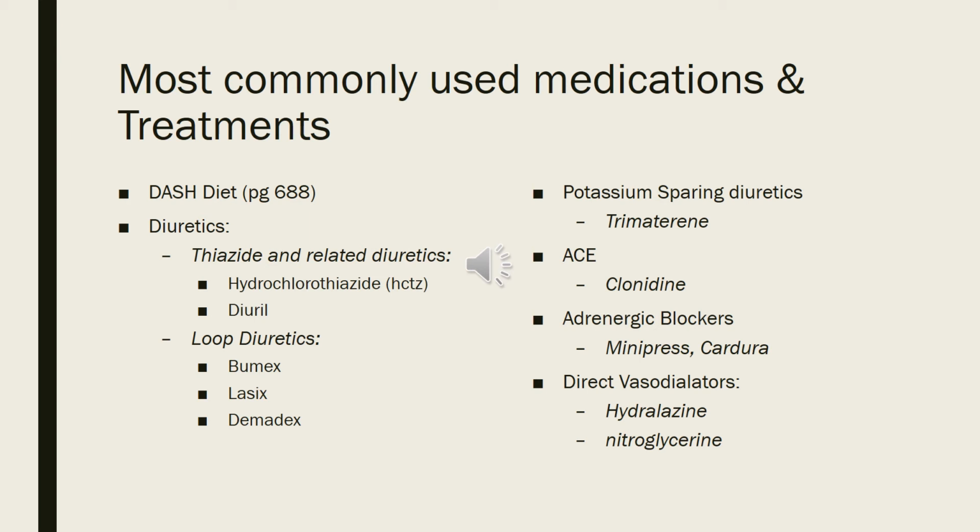Diuretics. You're going to use your thiazide and related diuretics like your HCTZ or Diuril. You might have people on 2 different diuretics. You may have them on the thiazide. You might have them on a loop diuretic like your Bumex, your Lasix, or your Demadex. You may have them on your potassium-sparing diuretic, which is your triamterene. You're also going to have them on your ACE inhibitors, adrenergic blockers, and direct vasodilators.